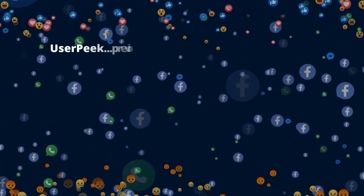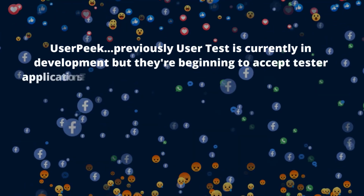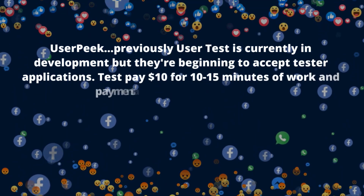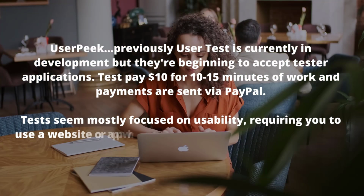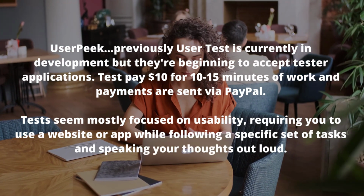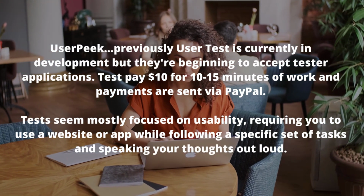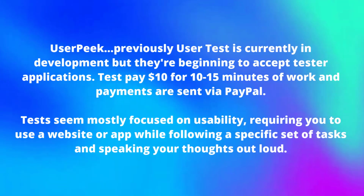The next one is UserPeak. Previously UserTest, it is currently in development, but they're beginning to accept tester applications. Tests pay $10 for 10 to 15 minutes of work and payments are sent via PayPal. Tests seem most focused on usability, requiring you to use a website or app while following a specific set of tasks and speaking your thoughts out loud.